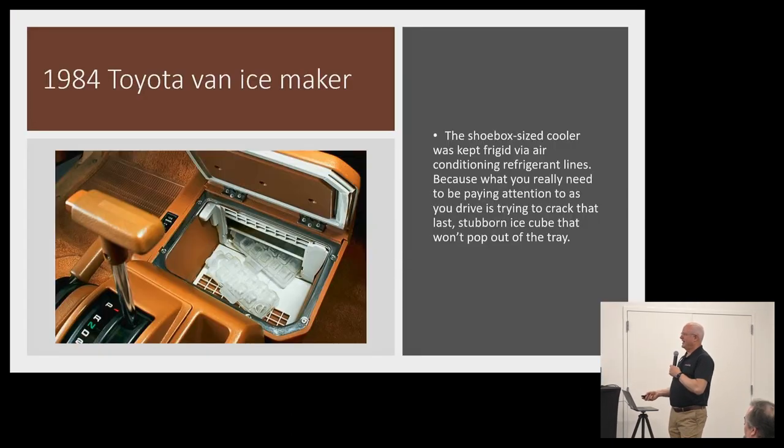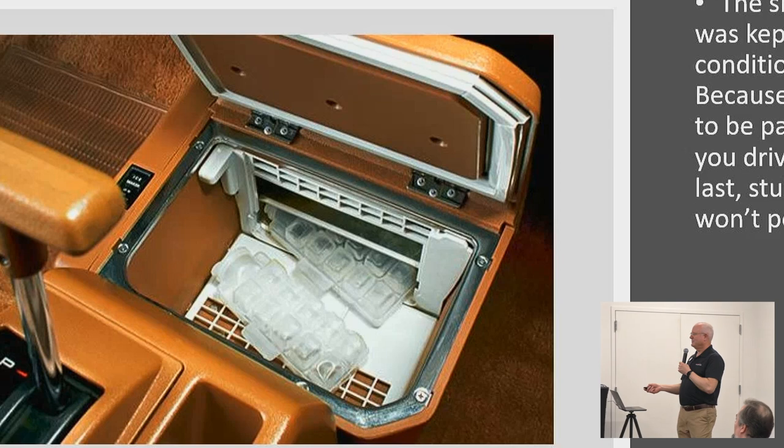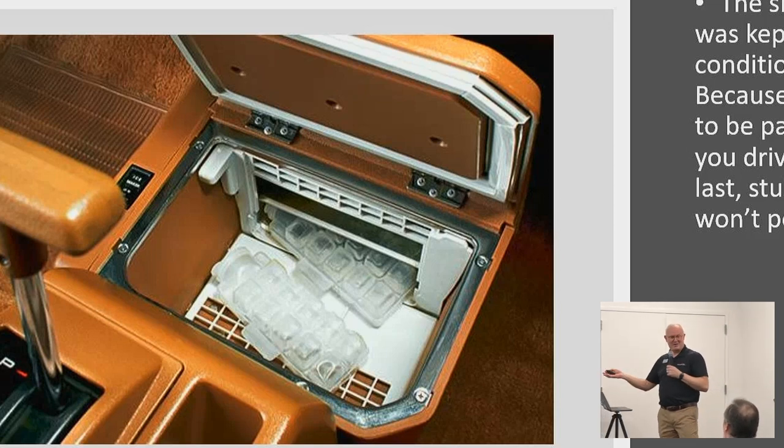Here's something unique on a 1984 Toyota van, an ice maker in the van. The little refrigerated thing up here that makes ice cubes. I'm sorry, but why do you need ice cubes? No, not very many of them. To go with your bar. Well, it doesn't have a bar, though.